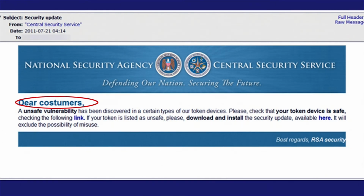The subject is security update. It comes from the Central Security Service, and it's sporting both that and the National Security Agency's logo as well. And it's not addressed to me. It's not even addressed to customers. It is addressed to dear costumers. Dear costumers. So I guess Halloween might be the appropriate time to get this sort of thing.